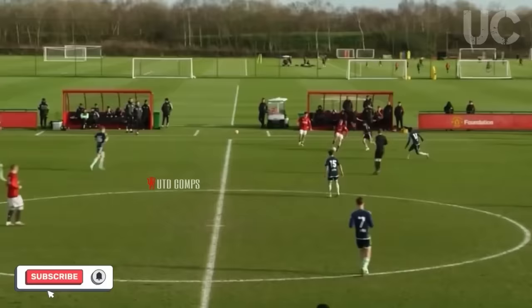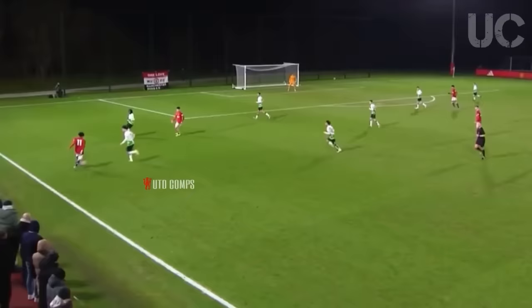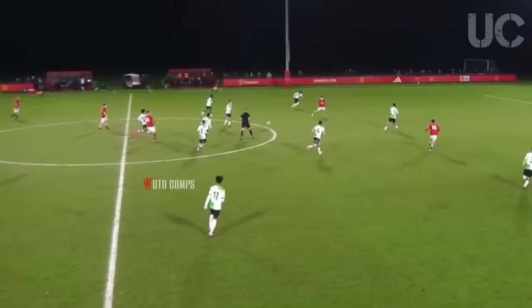Lovely skill by Amass. Driving run. Harry Amass. Amass has given free kicks away. Amass. Williams wants it back. Space on the right for missing if they have a look, but Amass instead goes. Amass. Good run.